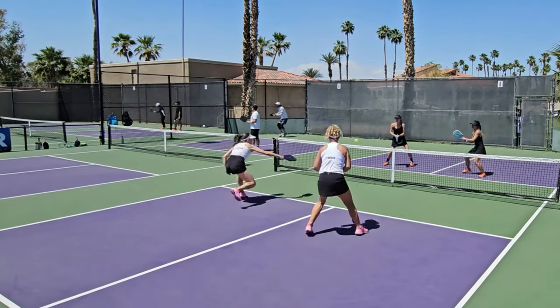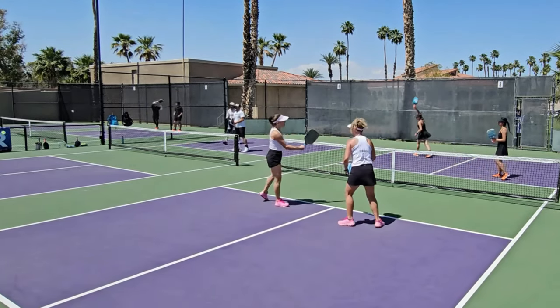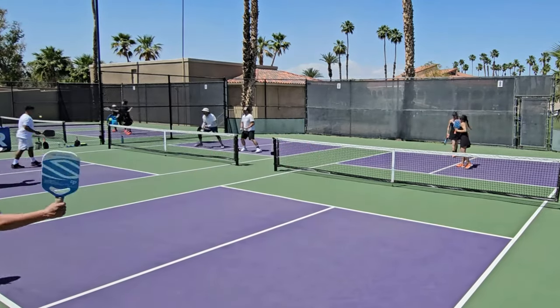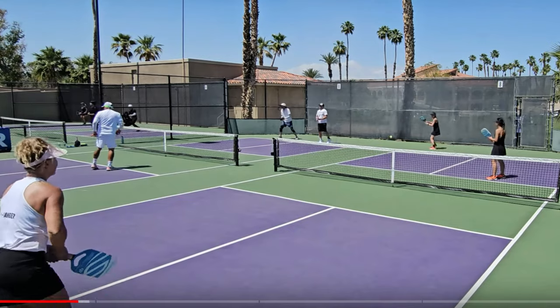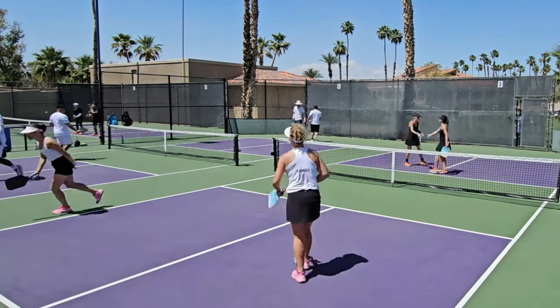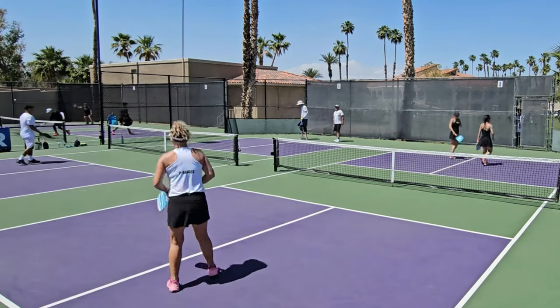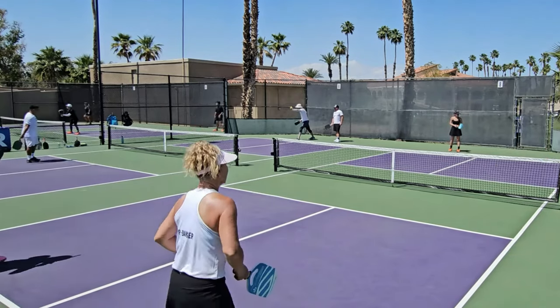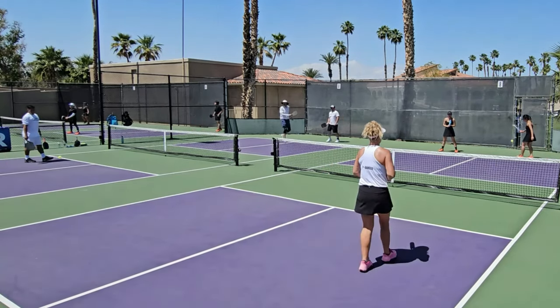Not gonna work. Oh, she reset it. Good job. That's the first time she really reset that ball and was able to get forward. And of course, they won the point. All right, here comes the third shot. Let's see if she can hit it in the kitchen. Nope. Goodbye. Just don't understand a third shot like that. I mean, what was she really hoping to accomplish?